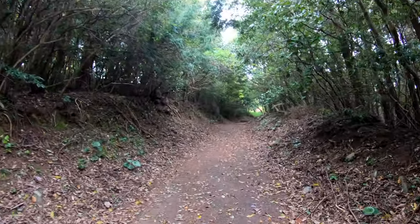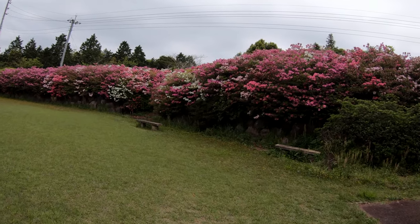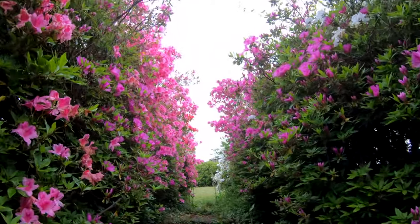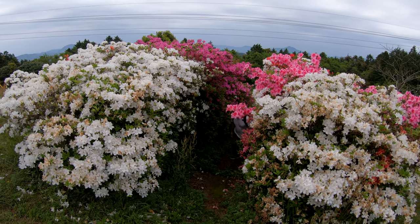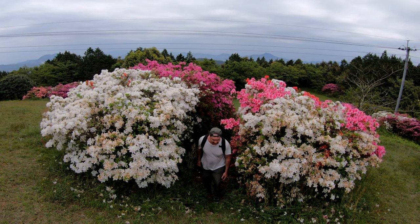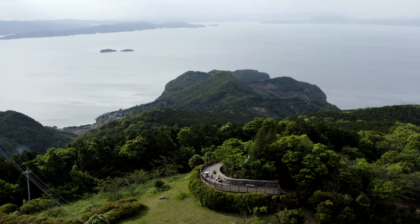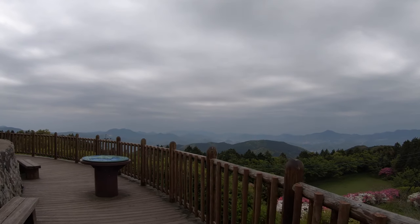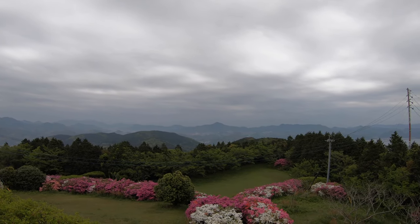Coming up to the end of the trail. Well, we made it to the top. Let's go over here. And a wall of flowers awaits us. Wow, did we go up this way? Yeah. Wow, that was worth the hike. This is Iwaya. Yeah, that's the Iwaya. The one we did the other day.